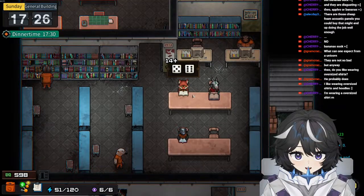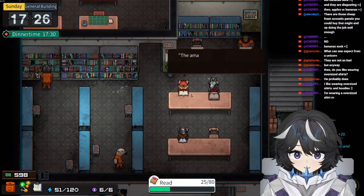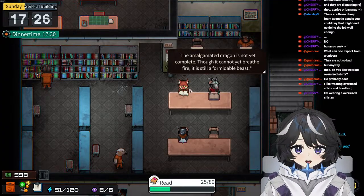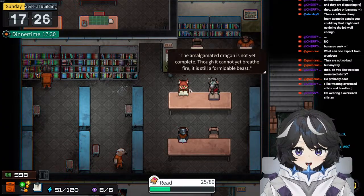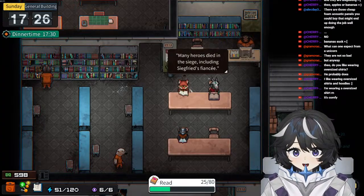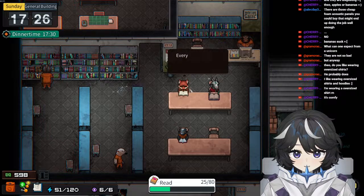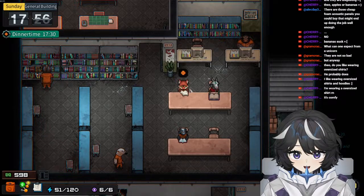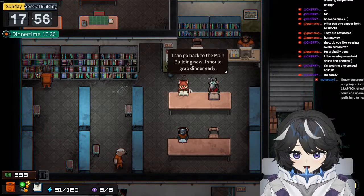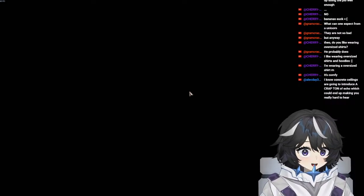And it's an 80 tick roll, which is insane to me. Plus 25 points, though. The Amalgamated Dragon is not yet completed. Though it cannot yet breathe fire, it is still a formidable beast. Many heroes died in the siege, including Siegfried's fiancée. Whoa, how much more heartbreaking is this book gonna put me through? Every character I like ends up meeting a tragic fate. I can go back to the main building now. We're gonna grab dinner. Fuck, dude, we have so much to do now.